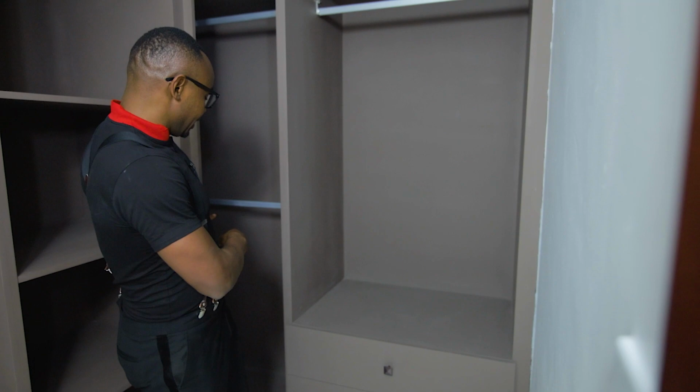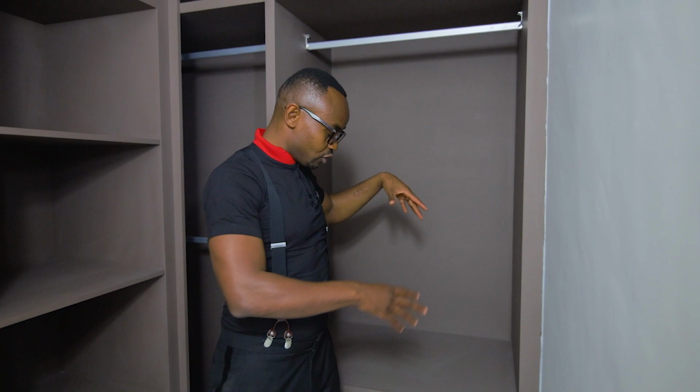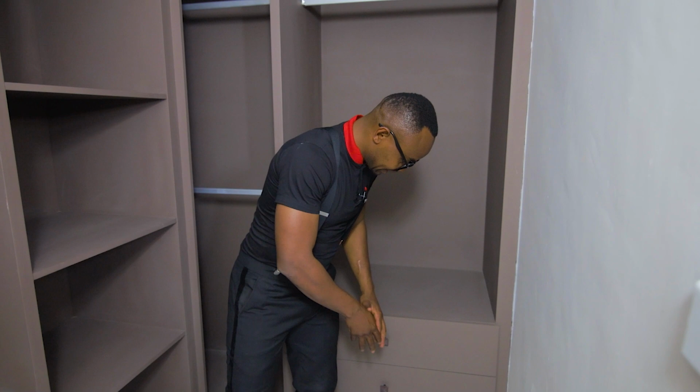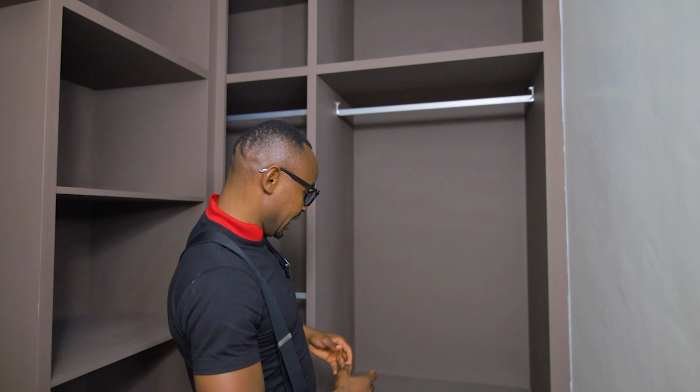I have another compartment for daily use or quick use. This is a compartment for the hanging clothes, and more compartments for either my boxers or my panties or whatever, my belts under here. And this is slightly bigger so that you can use it on a daily basis. And the trimming on the higher level, as usual, we trim the ceiling, we trim the cabinet, so that they are not touching each other. We trim the floor so that the cabinet is not seated on the floor, on the skirting. And that is it for this room.